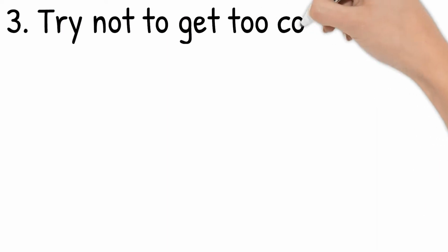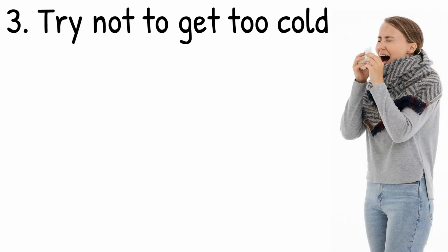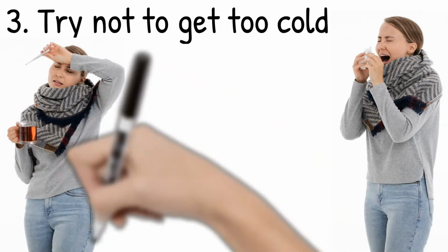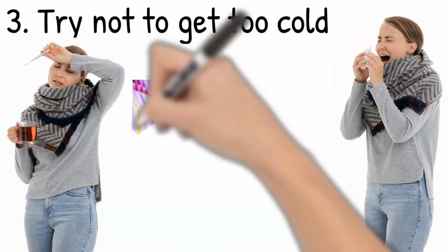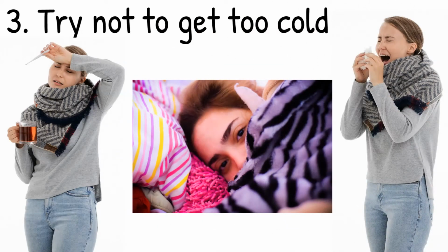3. Try not to get too cold. If you are so cold that you start shivering, your body will use energy that could be used to fight the cold virus. If you have to go out, add an extra warm layer of clothing like a big sweater. If you can stay home, add an extra blanket to your bed. Try using a hot water bottle or sipping a hot drink if you have trouble getting warm.